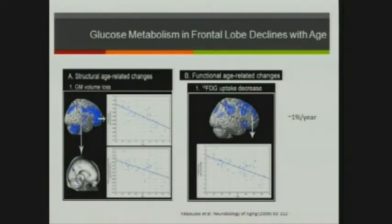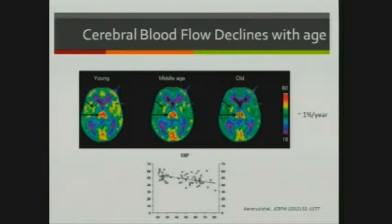So it's very similar. So you can see that with normal aging, brain volume changes and the functional changes go hand in hand. And also this is blood flow, because we know that metabolism and flow are tightly associated with one another. And decrease in blood flow is also shown as a high risk for Alzheimer's disease or dementia. So there's vascular dementia. You can see that between young, middle age, and old group, there's also a decline. And the reduction rate is, again, 1% per year.